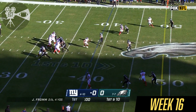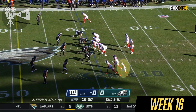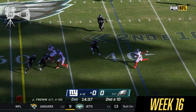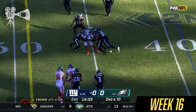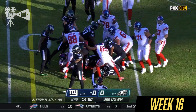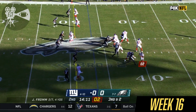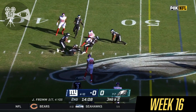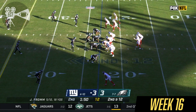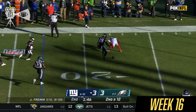Here we go. Giants get the snap away in time. And Fromm's pass once again gets first NFL start. Second down and 10. Kadarius Toney looks to make a move. And he will be marked down at 3rd down and 2. Fromm throws and it's complete. 2nd down and 12. Giants will also get the ball first in the third quarter.